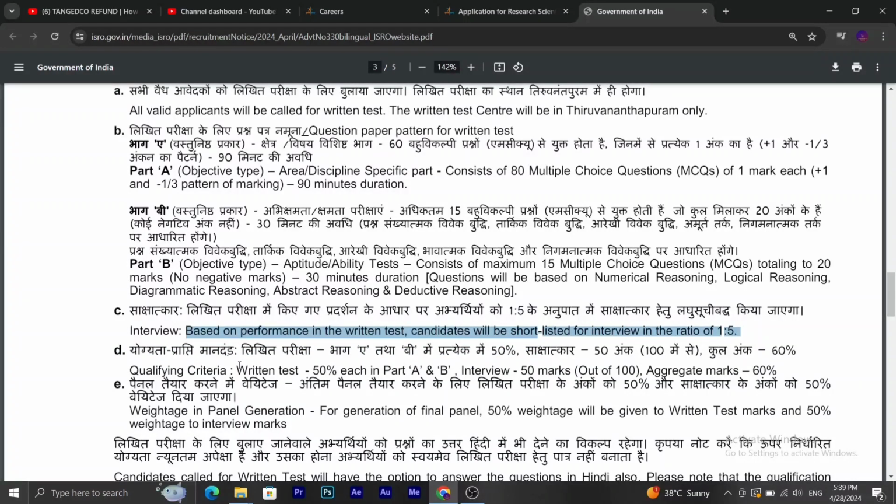The weightage will be like this: the written test holds 50% each in part A and part B, and for the interview 50 marks. So totally we will have 100 marks. The aggregate mark is 60.